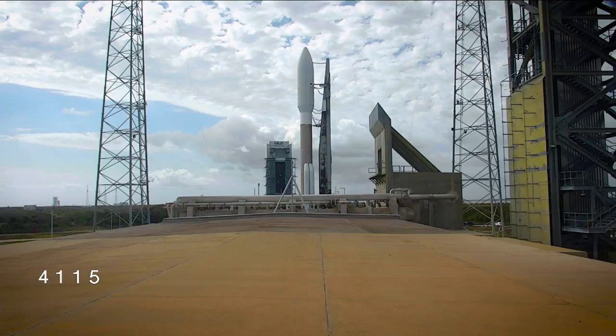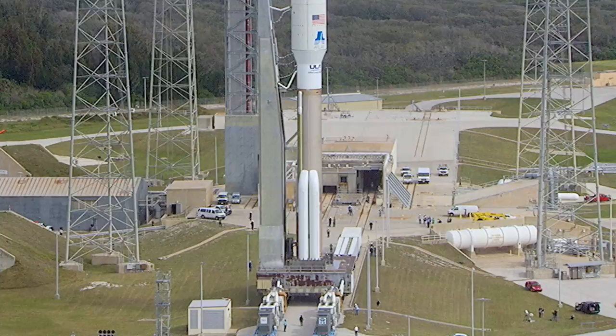This is just amazing, phenomenal. See this and hear this. It's awesome to be this close. So right now people can see the tractor, the train part. Yeah, you're looking at the mobile launch platform and the Atlas V sitting on top of that as it moves into Launch Complex 41 here at the pad. And there she is. Yeah, beautiful.